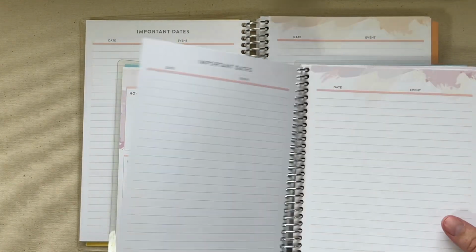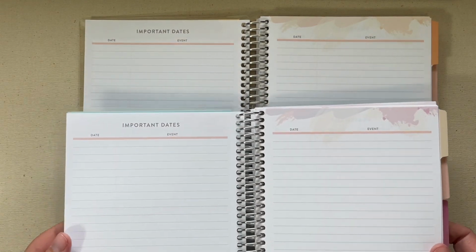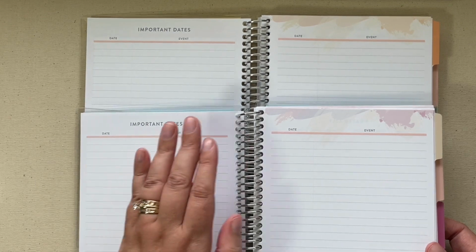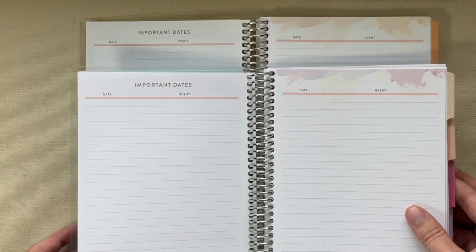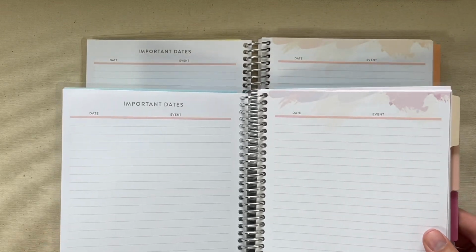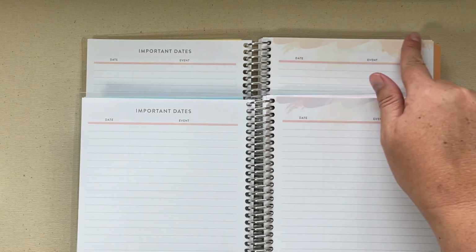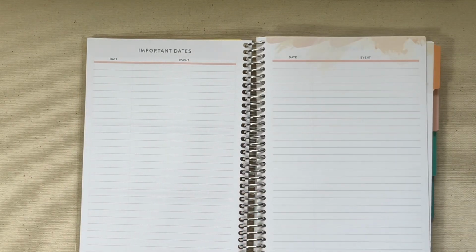Let's go ahead and flip the page. So these two are exactly the same in both versions. You have your important dates with your date and event on both sides of the pages. The only difference that I could see between these two would be that this has a little bit of a pink color and this is more just a peach color, but it's a very minor detail.